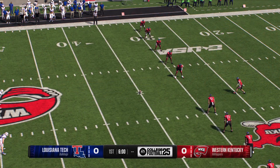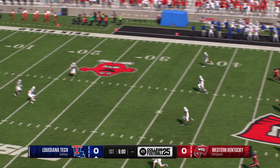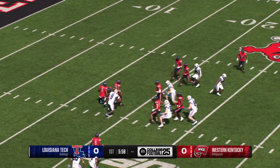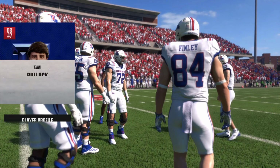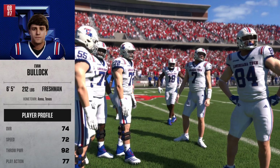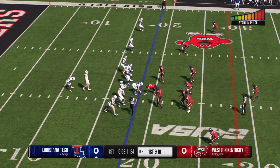And the Hilltoppers will kick it away to start. He'll bring it back from inside his 5. He was looking for some running room, but not much to be found as he stopped at the 18. The Bulldogs offense will get the first possession of the game. And as we look out on the field, here comes the man who makes it all go, and that's this quarterback.